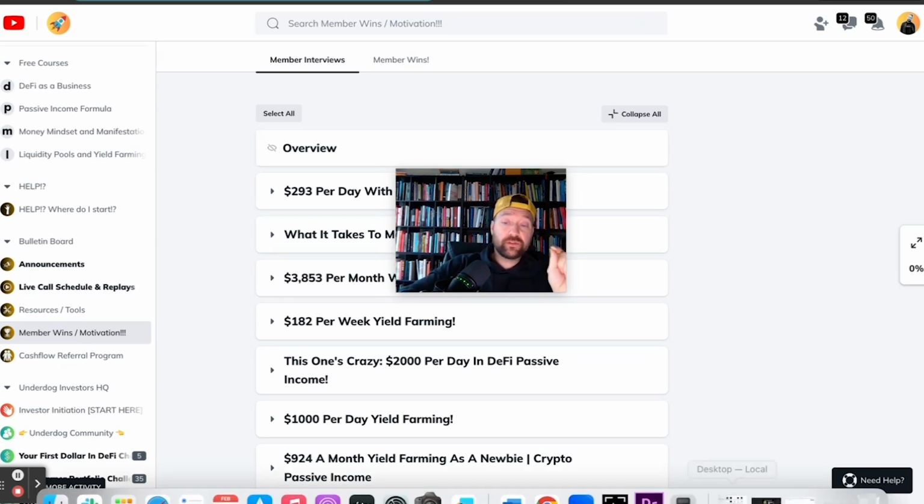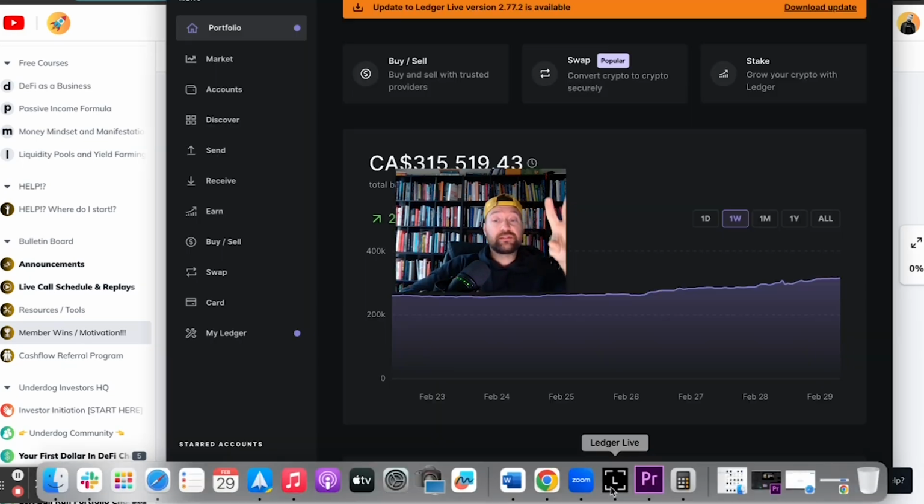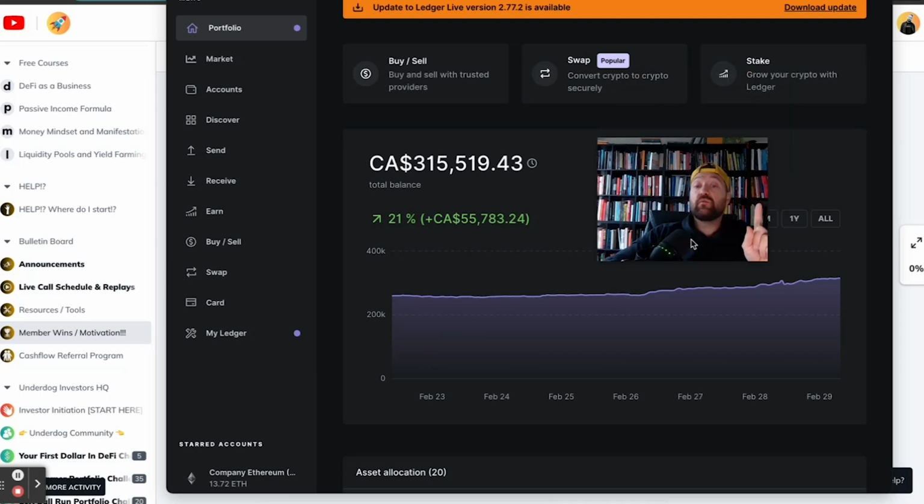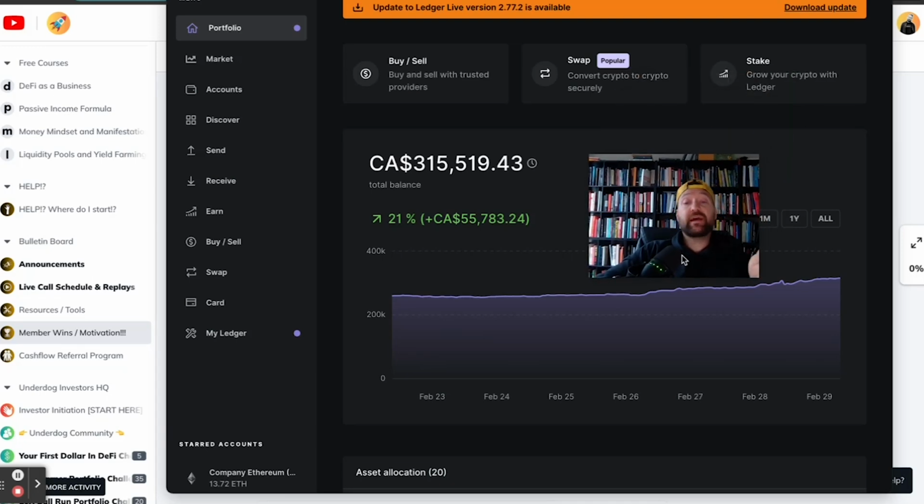And remember the strategy. We build a business that cash flows so we can move it into our portfolio and we can see appreciation on the assets we're buying. So we're doing both. It's not either or, we're doing both. We're generating yield, cash flow. We're moving that cash flow into our portfolios that also appreciate by buying undervalued assets.